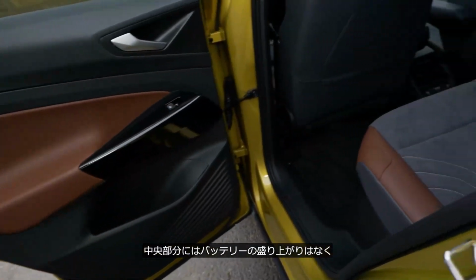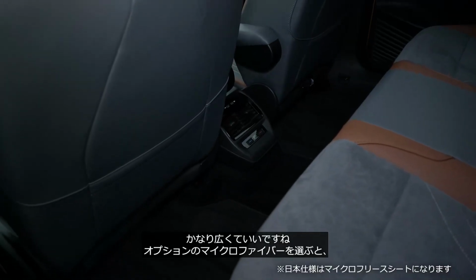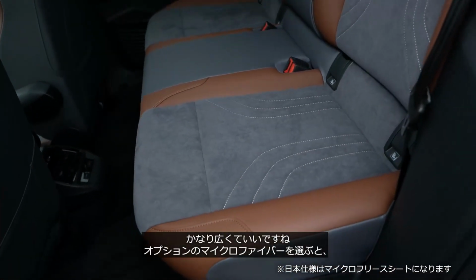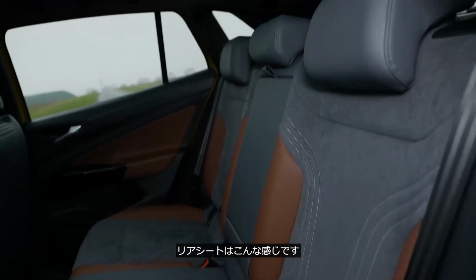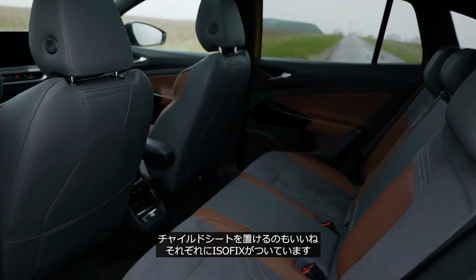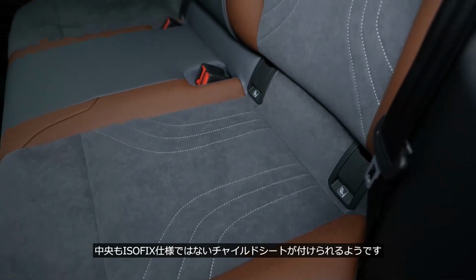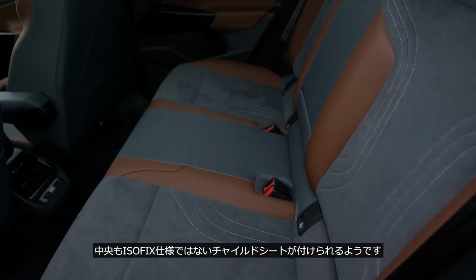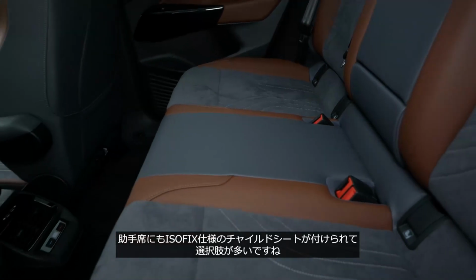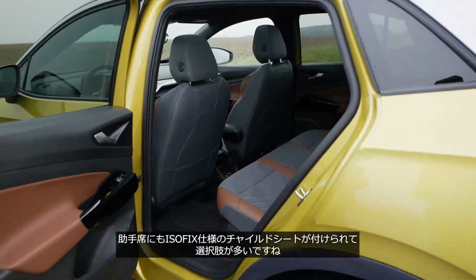Then you can see the middle tunnel. There is no rear middle tunnel. Electric building platform. That's of course good. So it looks already quite spacious. And then when you have the microfiber option, here you also have it on the rear seats. And it's also interesting, you have a lot of possibilities to install some child seats. You have ISOFIX on the outsides each, but also the middle part, they say, could fit another child seat, not with ISOFIX though. And there's even ISOFIX on the co-driver seat, by the way, in the front. So a lot of possibilities right there.